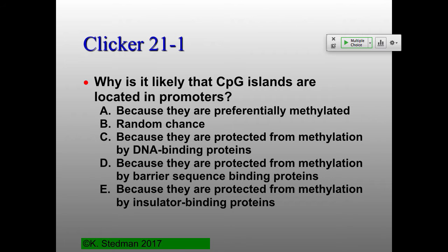So why is it likely that CpG islands are located in promoters? Because they're preferentially methylated, random chance, because they're protected from methylation by DNA binding proteins, because they're protected from methylation by barrier sequence binding proteins, because they're protected from methylation by insulator binding proteins. None of those answers. Sorry, we don't have an F down at the bottom here, they're clickers.